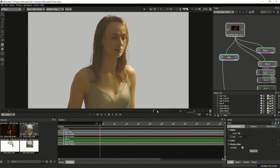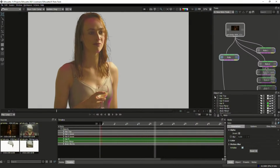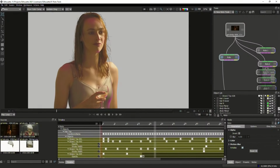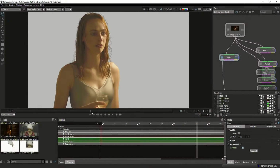This was the least amount of hair detail that we could get on this, and it still runs into the hundreds at some points. Yeah. This is no fun.